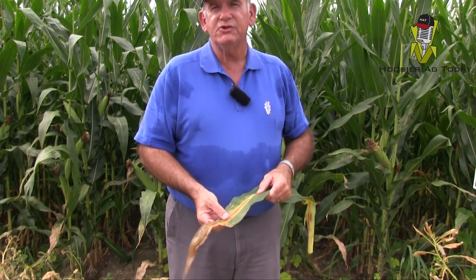Now, the big issue, I'd say, is as we go farther north of Indianapolis, north of Kokomo, get up there west of Fort Wayne. That's a part of the state that's really taken its toll with a lot of water. With a lot of water, we also have a lot of nitrogen deficiency.